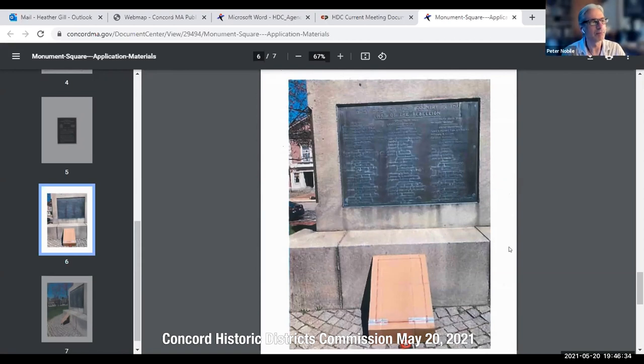Dennis. I agree with the comments that I think it would be better if it were right underneath the plaque and in a horizontal manner. I think it would work better. Other than that, I have no problem with it. Thank you, Dennis. Catherine.